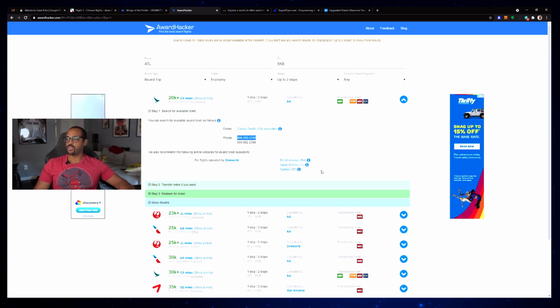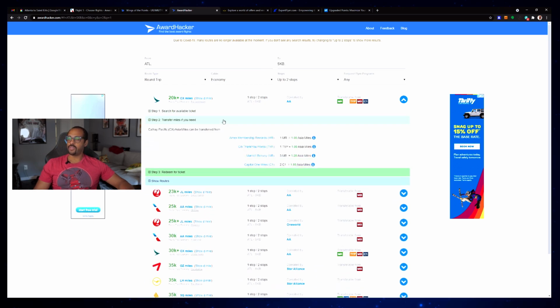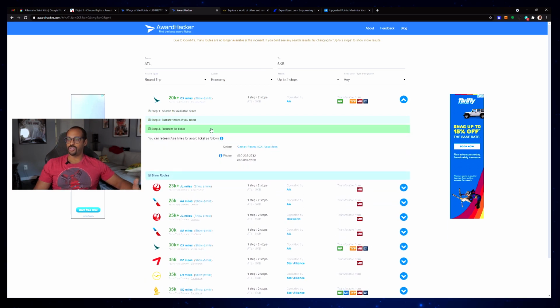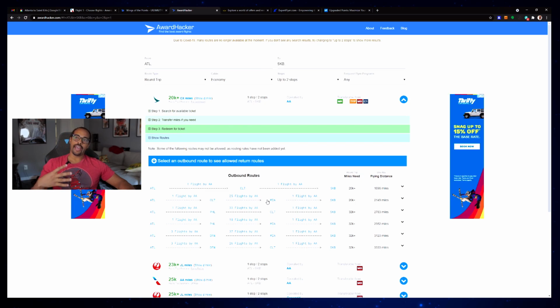And here's some other options for looking up award availability, but we're just going to stick with this for now. And they'll give you some other information, like the credit card ratio to Cathay Pacific. That's pretty much it really. It'll show you the routes as well. Routes could be kind of important depending on how you want to book.